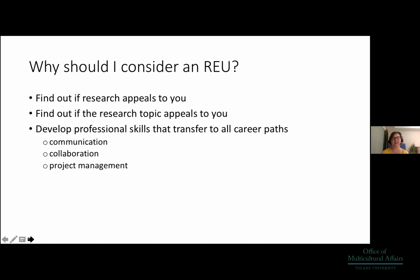And all is not lost on these programs. Say you come to an REU program for 10 weeks and you decide, yeah, this research area isn't right for me, or just research in general isn't right for me. Or maybe you like it. In and of itself, through this REU program, you'll be developing professional skills that are really translatable to all different types of career paths.